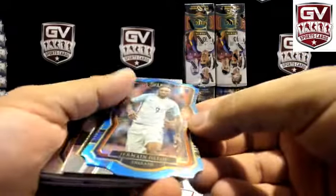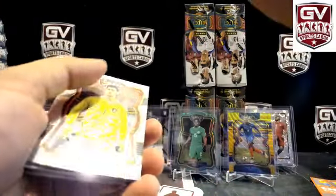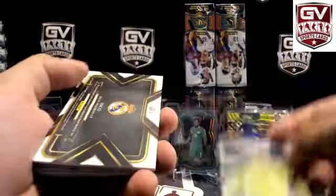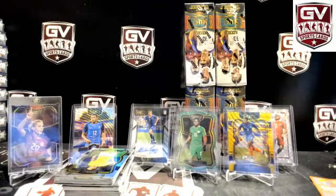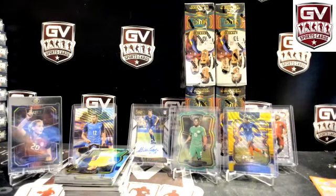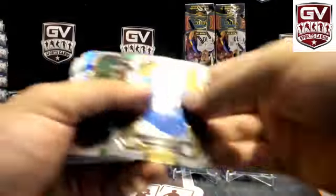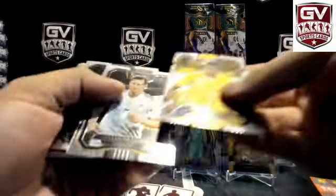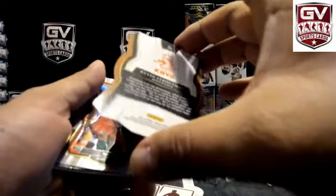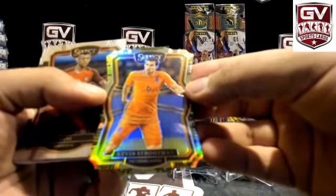We got Daniele De Rossi, Michael McGlinchey, Jermaine Defoe for England, 237/249. We got Isco in a Real Madrid jersey piece. Real Madrid, that is Jonathan. Juan Cuadrado, Joel Campbell, Costa Rica, Jean Miranda for Inter, and number 20, Kevin Strootman, camo for Netherlands.